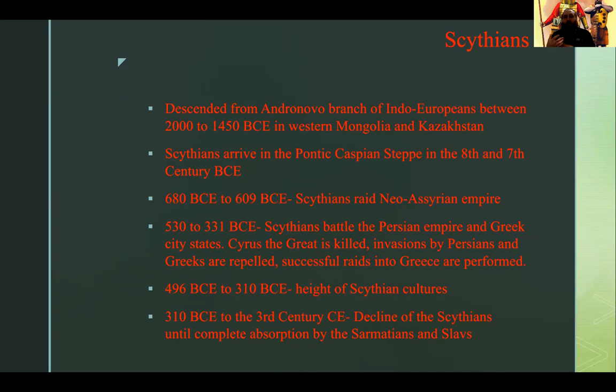The Afanasyevo eventually declined and intermarried within various other Mongolian groups. However, the Andronovo, the ancestors of the Scythians, broke off from these groups and the Sintashta between 2000 and 1400 BCE and moved into Western Mongolia and Kazakhstan, and further intermarried with the original ethnic groups as well as the remnants of the Afanasyevo culture, therefore creating the Scythians. The Scythians then did not migrate into the original homeland of the Pontic-Caspian steppe until roughly the 8th and 7th centuries BCE, where they would eventually begin raids into the Neo-Assyrian Empire.